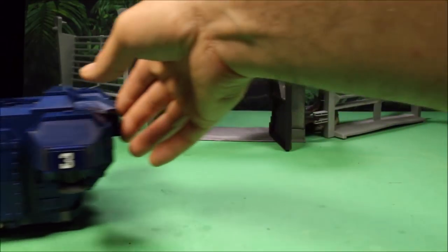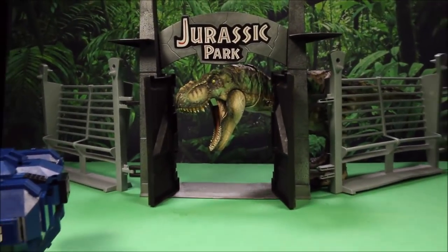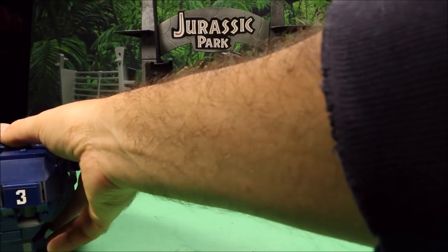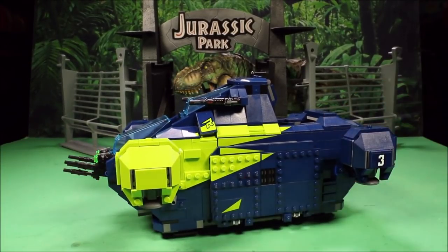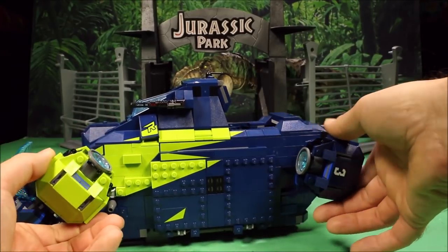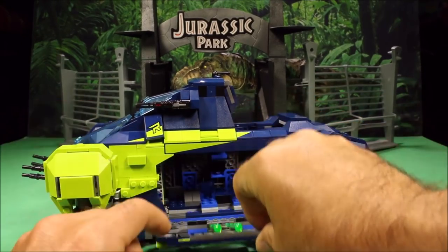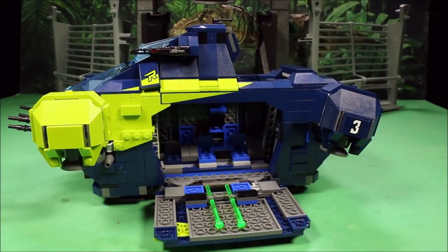But before we do, we have a ferocious T-Rex. They're breaking out of the gates of Jurassic Park. So it's a Jurassic World dino escaping from Jurassic Park. Anyways, let's go ahead and check out this Rexplorer. It is awesome. So first of all, four of these will rotate in all directions there. And then you could open the door here. You've got an extra pair of missiles there.